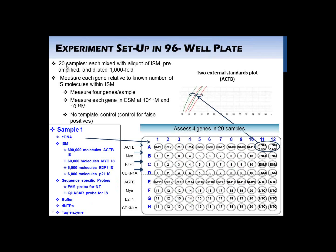And so in the next slide, this is how we set it up in a 96-well plate. This is set up for 20 samples, measuring 4 different targets in each of these 20 samples. Each of the samples is mixed in a first round amplification with an aliquot of internal standard. It's pre-amplified through 18 rounds, then diluted 1,000-fold and put in the individual well. We then measure each gene relative to this known number of internal standard molecules. We're measuring 4 genes per sample, so we've got 4 rows here. Each column is a different sample. Each row is a different target.